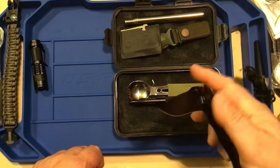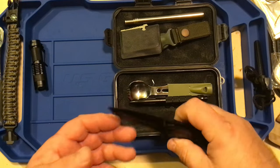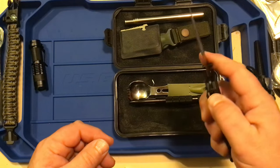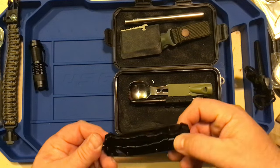Knife. Could you cut something? Could you gut a deer? Could you, you know, whatever. Yeah, it's definitely sharp. It's sharp enough. How long this edge is going to last, that's yet to be determined. But it's an alright knife for what it is.